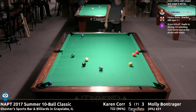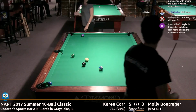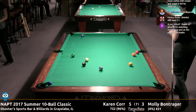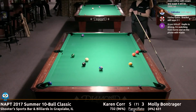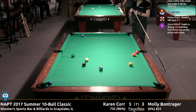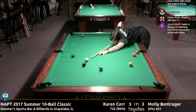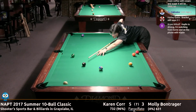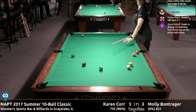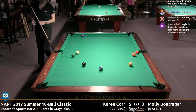All right. Oh. Thought she made it when she hit it, but it's still on the table. So those pesky diamond pockets. Yep. Now it looks like she's partially hooked by the 8, but she might be able to make this rail first, or maybe have to swerve it just a touch. All right, and that looks like perfect position on the 3. Nice shot.